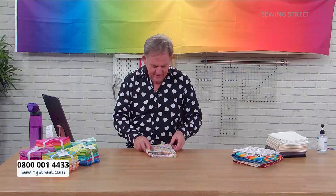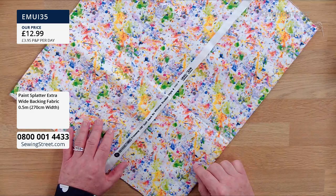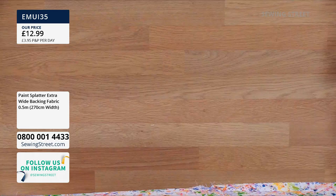Should we do this paint splatter one now then? This is brand new as well. Again, it's 108 inches wide. A quarter of the stock has already gone on pre-order. 108 inch quilt back by Whistler Studios. Again, this is just magnificent, isn't it? Look, that's half of it. That's half your width, so it's twice the width of that. I'll pop it down the table so you can have a look at it.